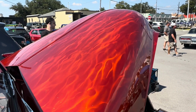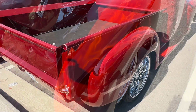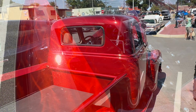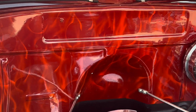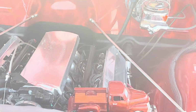Did you see your girlfriend? It's nice. And it goes down around the entire side of the truck and around the edges of the cab there. And even inside the fender wheels and on the firewall back there, there's a flame job going on. That's just really cool. Good looking vehicle.